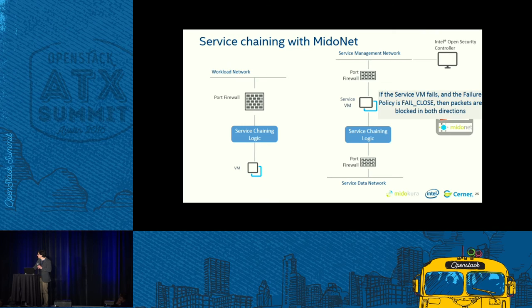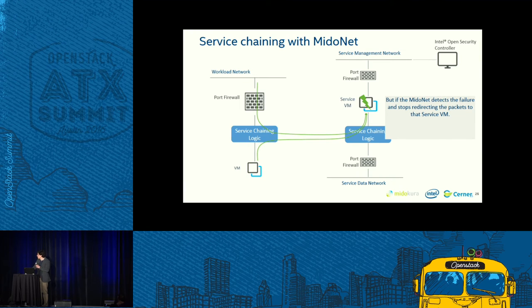OK. So, very briefly, if the service VM fails, there are ways to simply have all traffic stop. But there's a policy that's more lenient, and it allows that if we can detect that it's failed and the policy is more lenient, meaning fail open, then MetaNet will just allow the traffic right through because we don't want to block if the service VM is down.